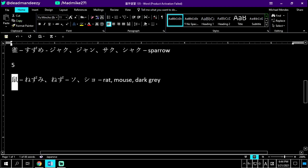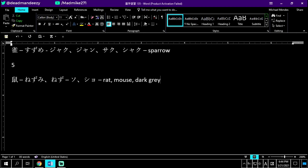Rats are in the sewer. The mortar over kind of these 2 lanes of sewage. Nezumi, nezu, so or sho. Nezumi, nezu, so or sho. Very strange kanji.